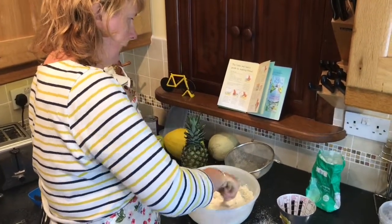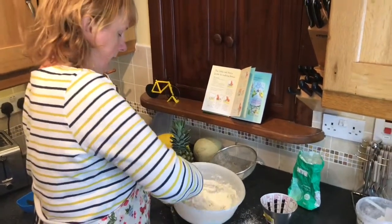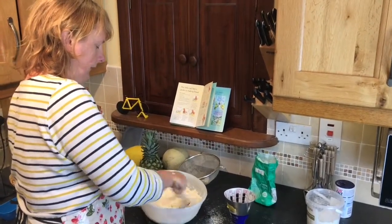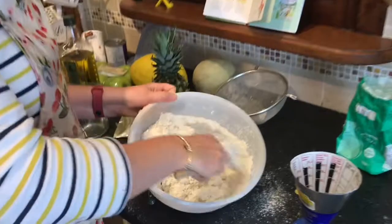And I do this for a while, and when it starts turning into dough, what I'll be doing next is I'll have to knead it for 10 minutes. So that's as far as I can go right now with it. I'll keep going at this actually. And it's going to start to come together gradually. You see? It's not as dry as it was.